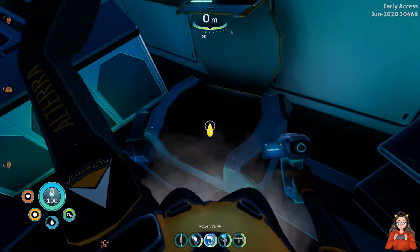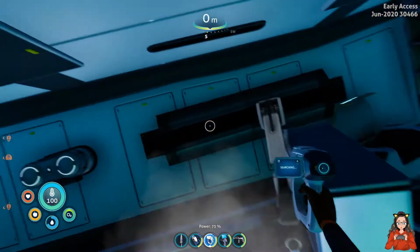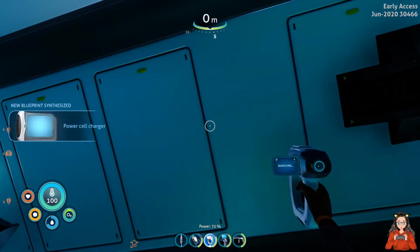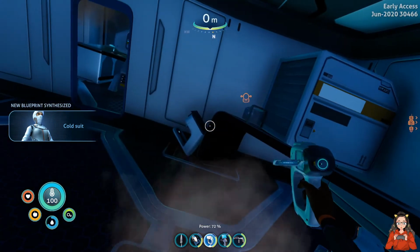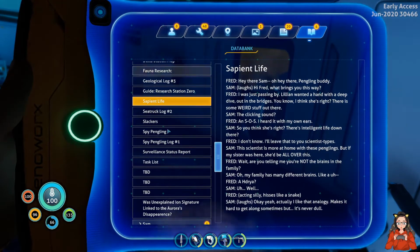We don't need that. I'll take that, though. What is this? Power cell charger fragment. Yes. Now, how many do we need for this? None? Just that single scan? Perfect. And what is this? Cold suit. I knew there was something we could wear. I knew it. What do we need to make the cold suit?